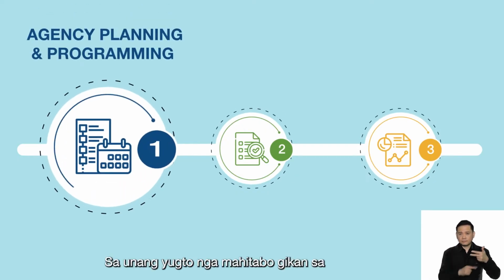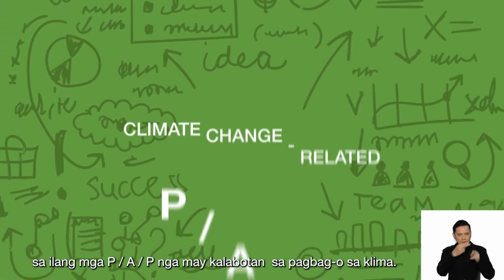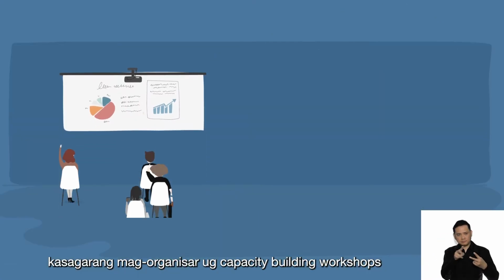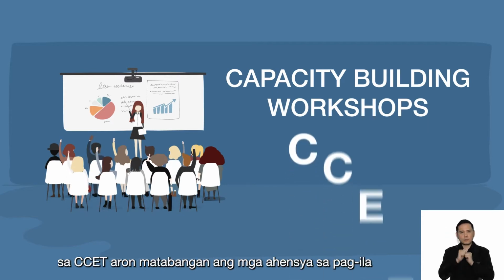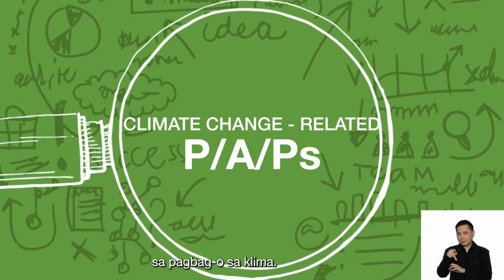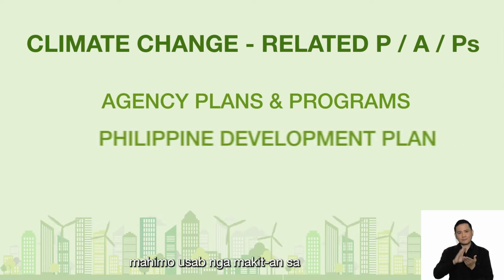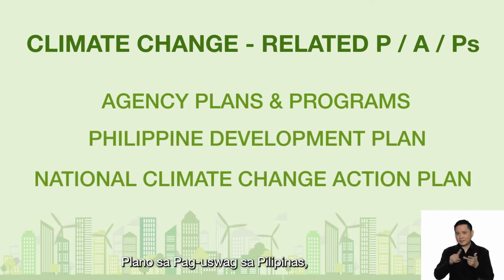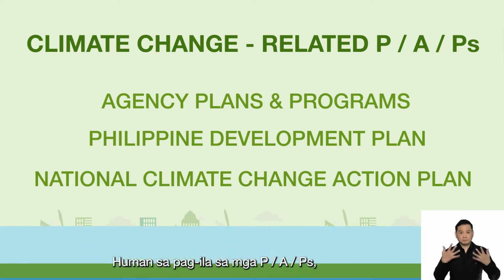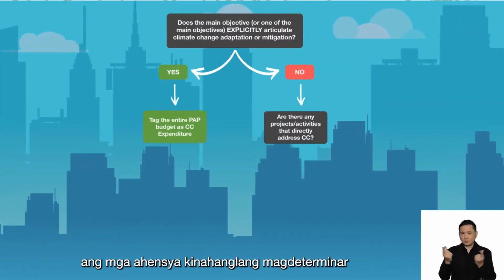In the first stage, which takes place from November to March, agencies must plan and identify their climate change-related PAPs. The CCC and DBM usually organize capacity building workshops on CCET to help agencies in identifying and tagging their climate change-related PAPs. Climate change-related PAPs may also be found in Agency Plans and Programs, Philippine Development Plan, and the National Climate Change Action Plan.